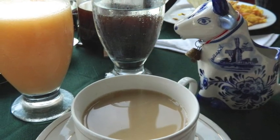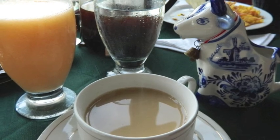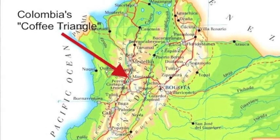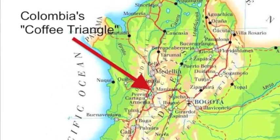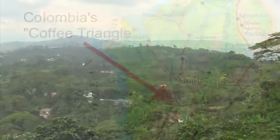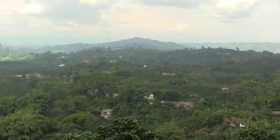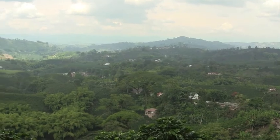Have you ever looked into your cup and wondered where all that delicious richness comes from? Chances are good that it came from here, Colombia's Coffee Triangle. Colombia is one of the biggest suppliers for the U.S. coffee market. In 2012, we imported almost 1 million metric tons of coffee from Colombia alone.